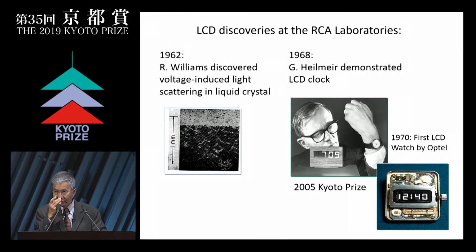So the LCD was the dominant technology in the flat panel displays. LCD has been known for a long time, but for display applications, it was first discovered in RCA laboratories in the 1960s. First, by Williams, who observed that if you apply a voltage to an LCD liquid, it can get cloudy. If you remove the voltage, it can be transparent. So it's just an optical phenomenon, but you can distinguish whether light is passing through or not.